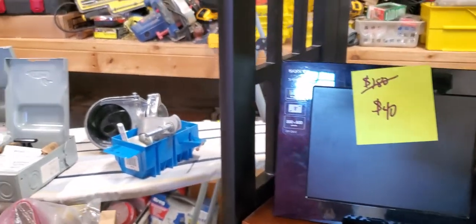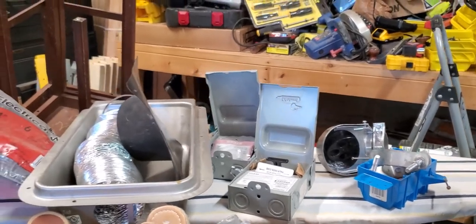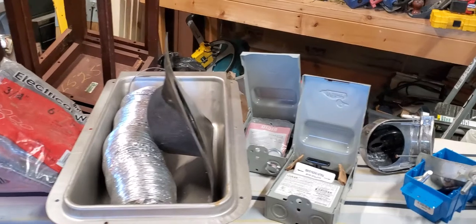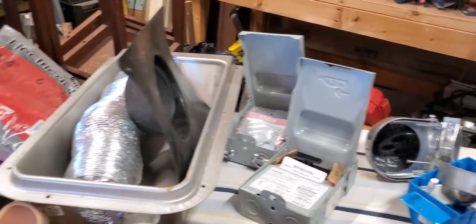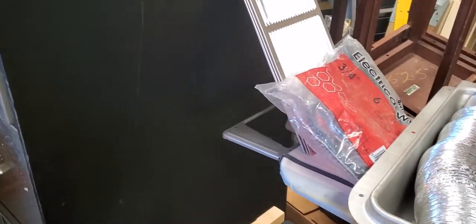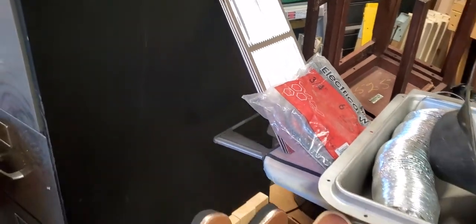And then before the shoes, there's an ironing board back here. Just grab that for $5. Have some leftover things from construction. So there's some electrical things here, and this box is for a dryer vent in the back of a dryer. There's an electrical whip right there, and then some vent covers right here, that those vents would go on, the crawl space type vents.